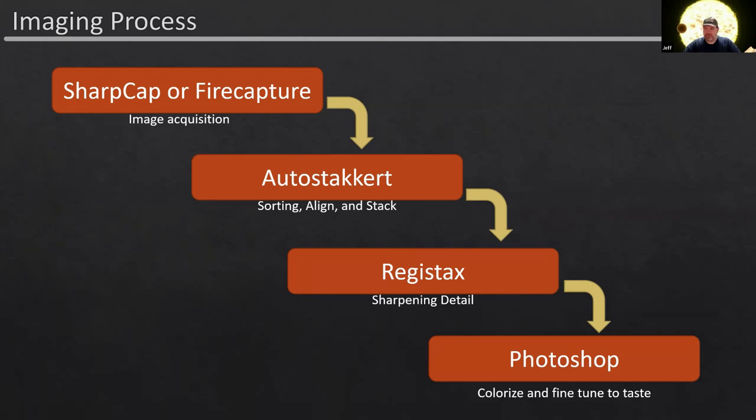I think I pay $15 a year or something. It's not much. Maybe it's a little bit more now. He might be charging more, but it's very affordable. And I use it for planetary, lunar, solar, and observer imaging as well, and the polar alignment routine as well. So it's worth what he's charging.